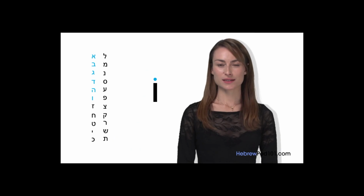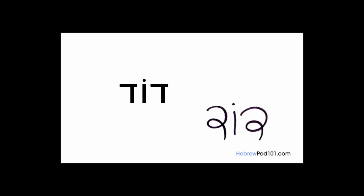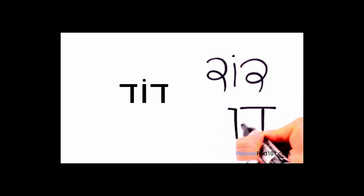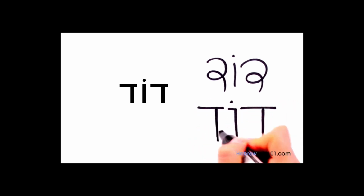Cholam maleh, with the sound of o. This is how you make vav sound like o. Let's write this. D, o, d. Dod. And now in print. Dod. Notice that cholam maleh appears above the vav.